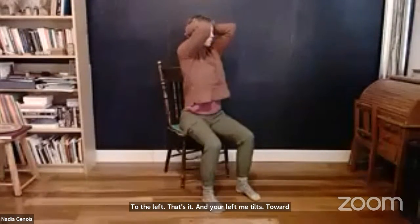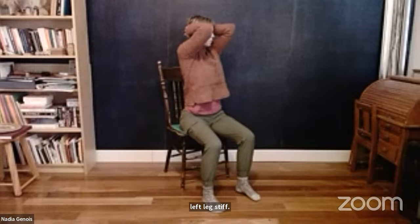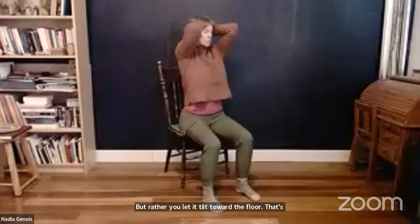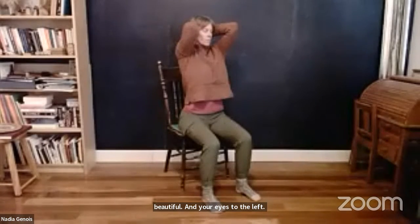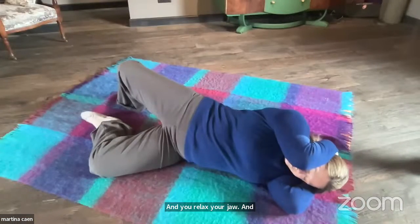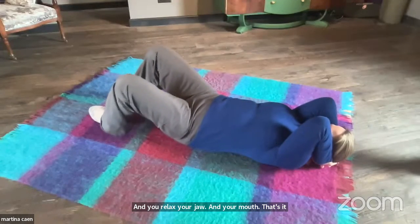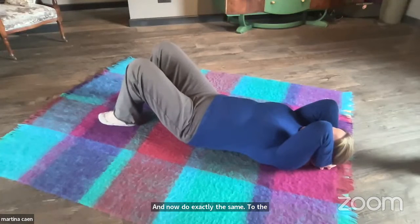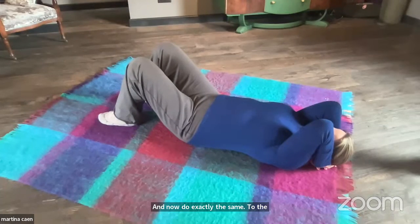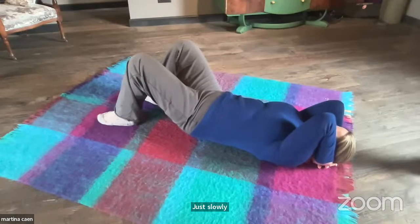In other words, you don't keep your left knee, your left leg stiff, but rather you let it tilt toward the floor. That's beautiful. And your eyes to the left, and you relax your jaw and your mouth. That's it. And now do exactly the same to the right. Just slowly. That's right.